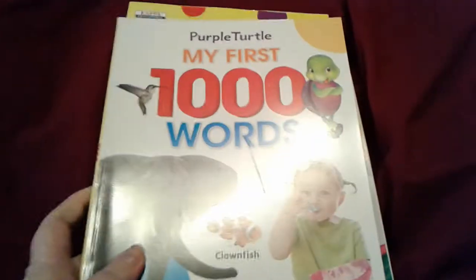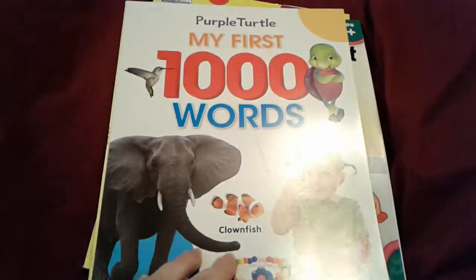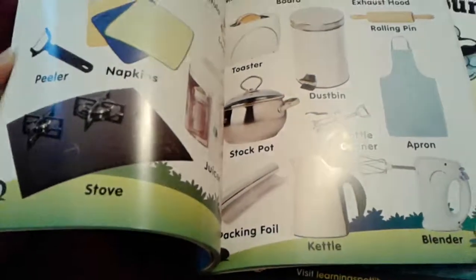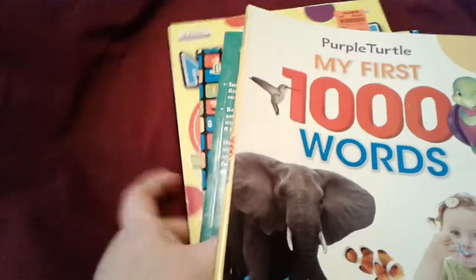And then we got Purple Turtle, My First 1,000 Words. And he's really learning how to read a lot, and so this will be helpful. And this one was $1.99. And it's real great because it has different pictures and things, and so it's very concrete on what's what and what it actually really looks like. So I figure he'll really like this. Anyway, those are the ones I got for him.